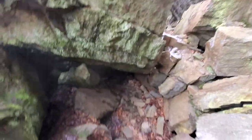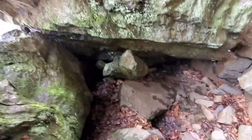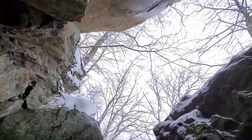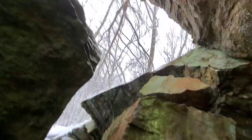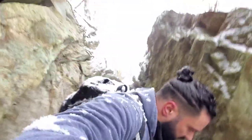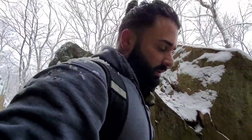It is slightly warmer here. Some heat coming off the rocks. You can see that from the steam. This would be just enough, but I thought I spotted something else, so I'm gonna check that out first. If not, I'll come back to this.